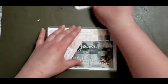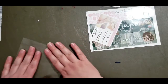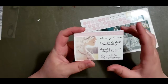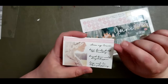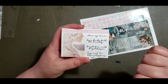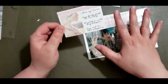So let's get into the monthly kit first. This is the Forest Queen monthly kit for the month of June. And it comes with this little freebie, so it was one of her fairy tale sales. It has a little sticker of what I think is Rapunzel, and then some little label stickers that say clean my tower, have birds fold the laundry, brush hair with a dingle hopper, and try not to lose slippers. There we go.